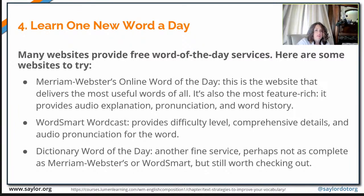So this is feature rich. It provides audio explanation, pronunciation, and word history. So you can sign up to get this stuff sent right to your email. I get one every day, and I also get this fun thing that says, can you guess what the word means? And you're given like 5 sentences, and you try to put the word in the sentence. And a lot of the time I recognize the word, but there are days when I'm like, what does that word mean? So know that you can sign up and get this delivered to you, or participate by going to the website. Word Smart Wordcast. So that's something to check out.